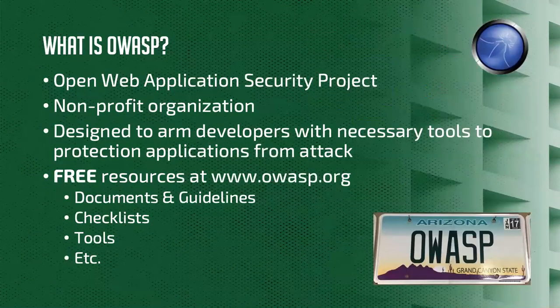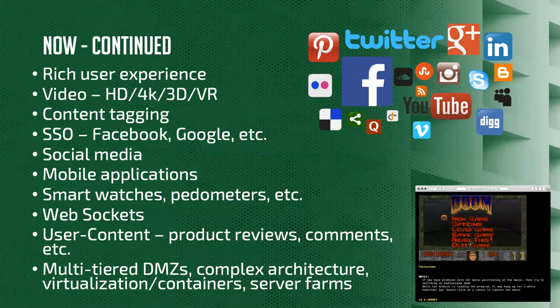The user content has changed. We really have product reviews and comments. So when you go to buy something, perhaps on Amazon, you can go read the reviews of the products. That really wasn't a thing. Online shopping is much larger today. Look at the richest man in the world, now Jeff from Amazon, when it used to be Bill Gates. So online shopping is huge. And today we're also seeing multi-tiered DMZs and complex architectures. It was just a web server before. Now we might have a load balancer, a web application firewall, a server farm, an application server, a web server front end, and message queuing in the mix, all sorts of different things like that.